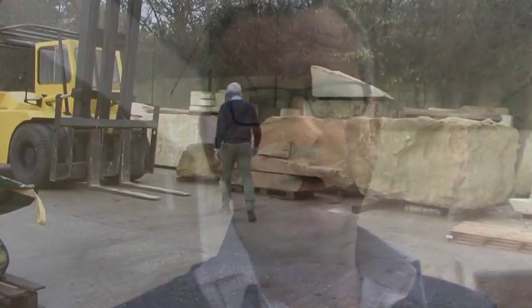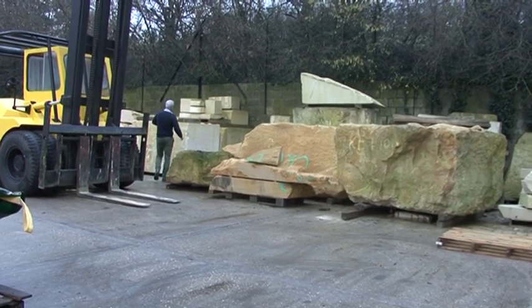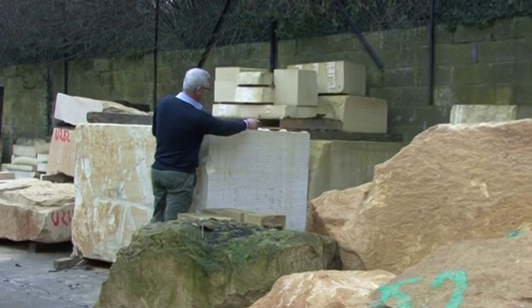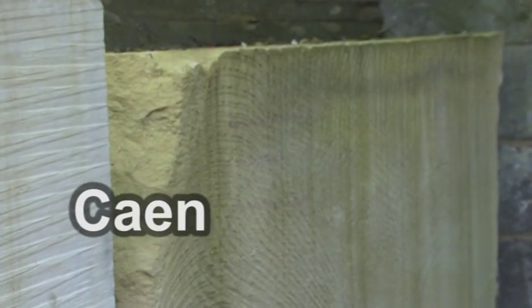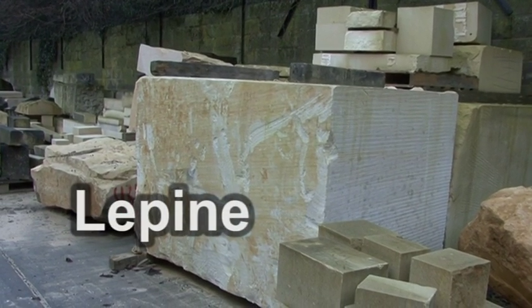and the sawyers then cut those to square blocks. The internal stonework has been Quay, which is from France. It's imported in large blocks. We also have been using Lupine on the external stuff for the restoration work and the new build. Quay is more yellow and is softer than the Lupine, which is why you can use the Quay internally because it's protected, and the Lupine is slightly harder, so weathers much better.